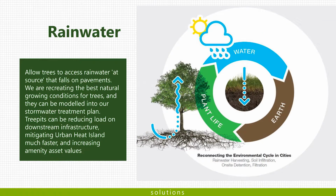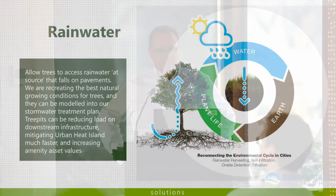Now with rainwater, we want to allow trees to access the rainwater at source, and that's what this whole workshop has been around, is how can we do that? How can we do that successfully? We've touched on a couple of different methods and ways of getting water into the pit, and maintenance is obviously key. But we're wanting to reduce the load on our downstream infrastructure.